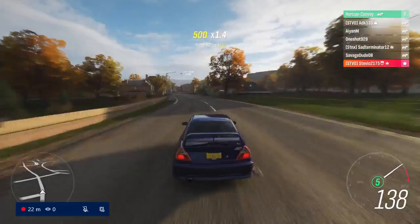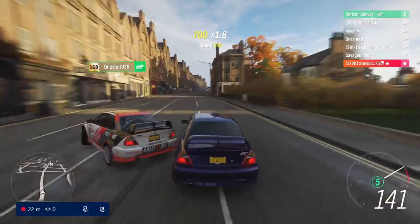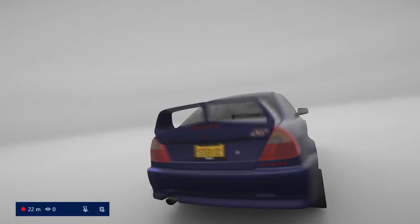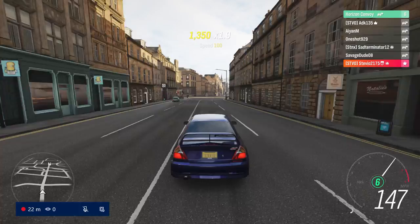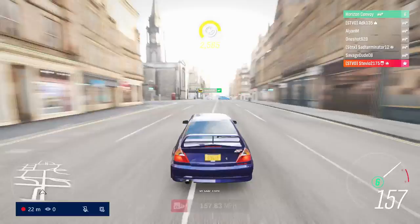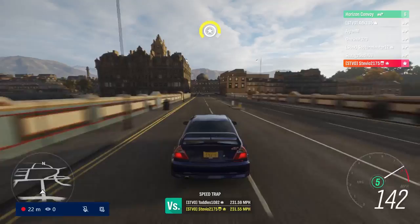No, nobody has to be in a Mitsubishi. That's not going to be until the end of the stream. Once I complete the other Forzathon weekly challenges, when we have to do the 10-mile drive, then everybody's got to be... Wait, what just happened? Oh, two awesome near-miss skills. I was going to say, what did I just do? That was the daily challenge right there that we got done. Sorry about that one shot. That kind of messed up our little cruise we got going on here.